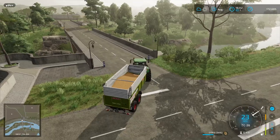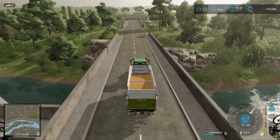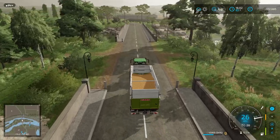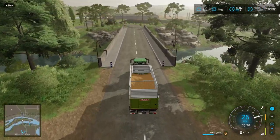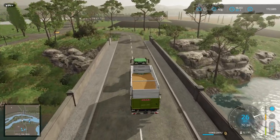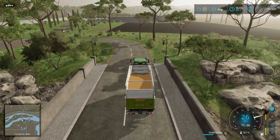But at least now we're in a position where we've got extra wheat. And if I was to purchase this amount of wheat, for instance, it would probably cost me a good 10k, maybe even more than that. So I'm actually quite chuffed with the results here.